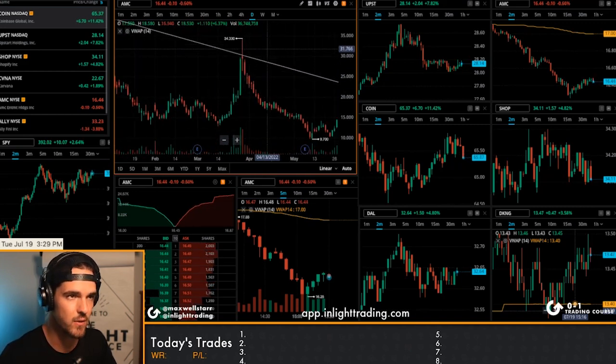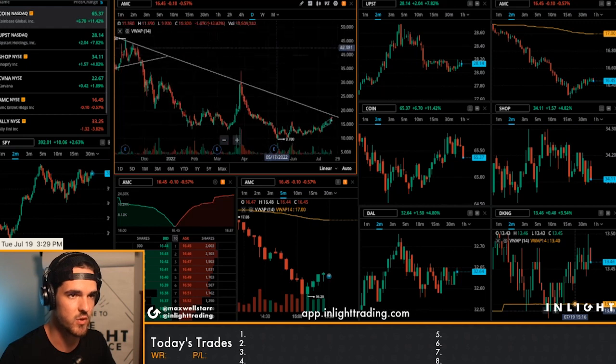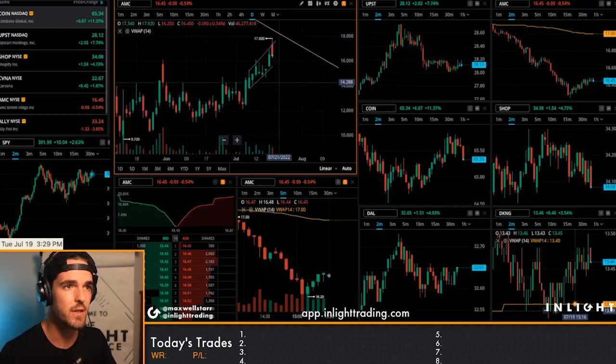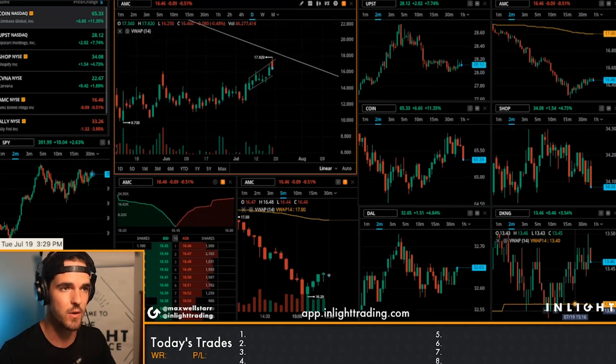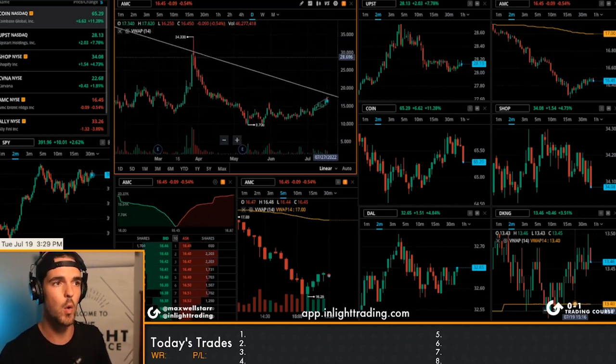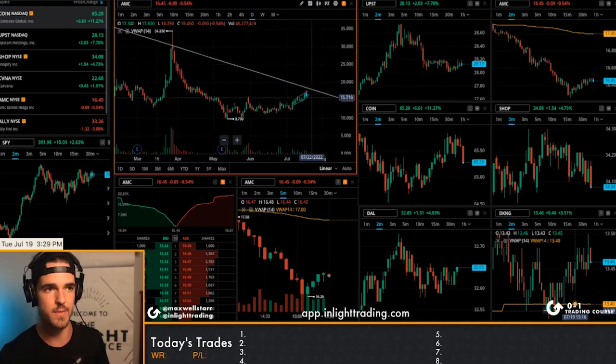The body could not close above it, even though there is this much momentum. So this is a very strong downward trending line. Well, we are approaching that line again. You can see there's a little bit of hesitation as we get close to that level. Now, are we going to test the level and reject it again? Or is this the time that AMC finally spikes up?